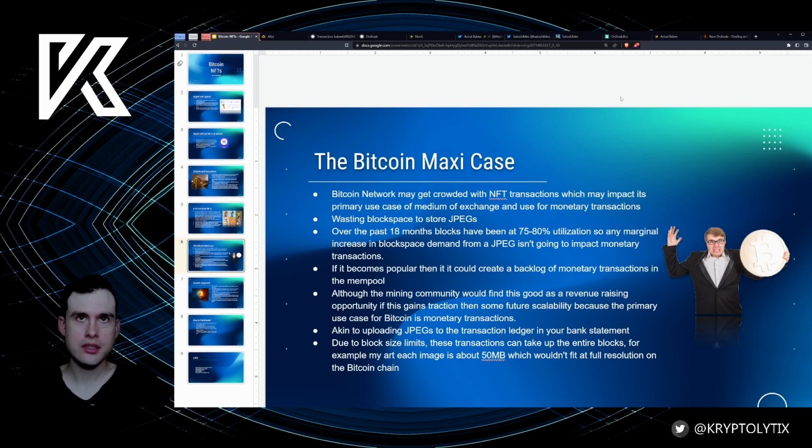The other thing as well, back to the transaction throughput, is that over the last 18 months, blocks have been at 75 to 80% utilization. So any marginal increase in block space demand from a JPEG isn't really going to impact the monetary transactions, which is just a bit more further elaboration on what I was saying before. If it becomes popular, then it could create a backlog of these monetary transactions in the mempool. Again, I think this is probably the primary thing that the Maxis will be going for.